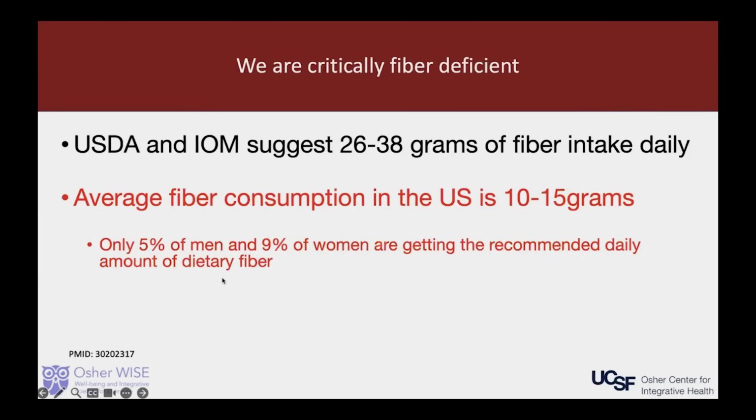And from evidence that we have over evolutionary time, about 400 years ago to 1,000 years ago, when we were hunting and gathering and really before wide-scale agriculture, there's evidence that we were consuming up to 100 to 150 grams of fiber per day. So 26 to 38 grams may be on the low end of what we evolutionarily were consuming. And certainly 10 to 15 grams is exceptionally low, probably lower than what we were evolutionarily made to consume.